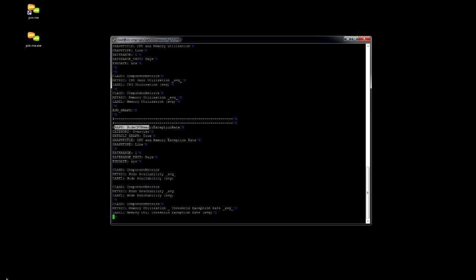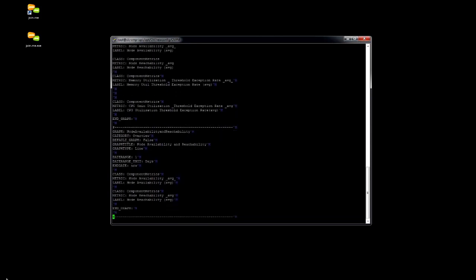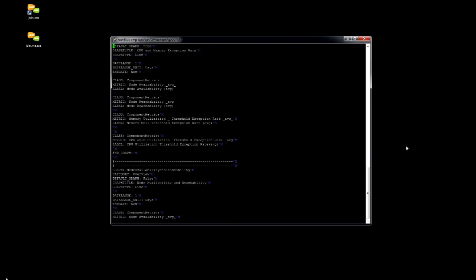So again, this was where we added those items with this node CPU memory exception rate. And if we scroll down in the file, we see that those same metrics enter this node availability section. So all we did is just copy and paste these back up into this other section.